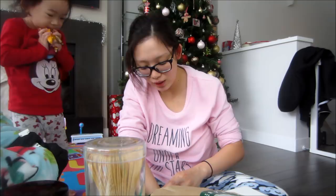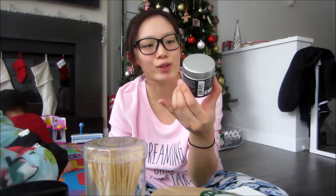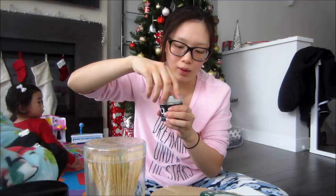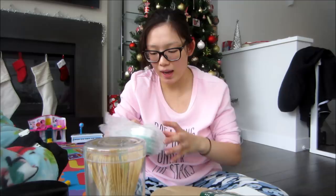Next up, we have Ultra Premium Ceremonial Organic Matcha Powder. Ooh, that sounds so fancy. I'm super excited to see how green it is. Actually, let me try opening it. Hopefully it doesn't spill everywhere. Ah, I thought to open it in the canister there. Excited to try that. And then, last but not least, what do we have here?